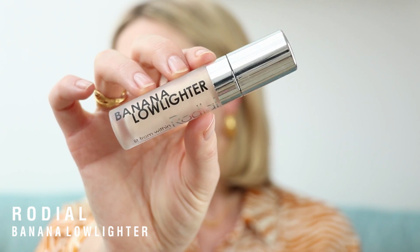I'm now gonna go in with a new product that I've been using. I've only used it a few times and it's the Banana Lowlighter Lit From Within by RODIAL. I haven't got loads of experience with RODIAL products, but from what I have used, their banana powder and their contour powders, I actually really like. So I have been using this and really enjoying it. So I'm gonna use this on the areas where I would normally put concealer.